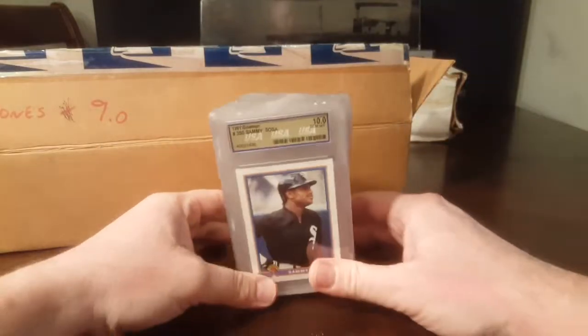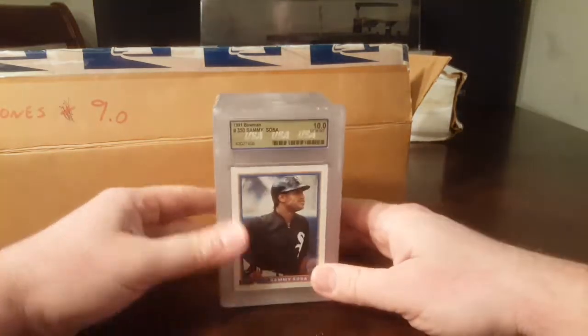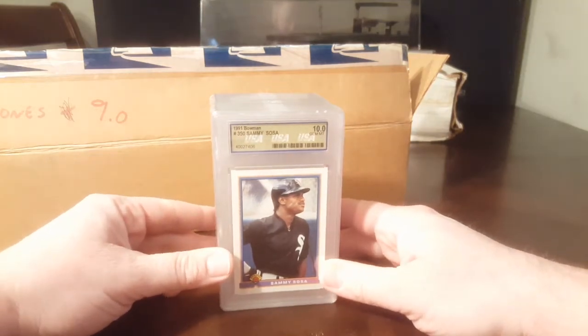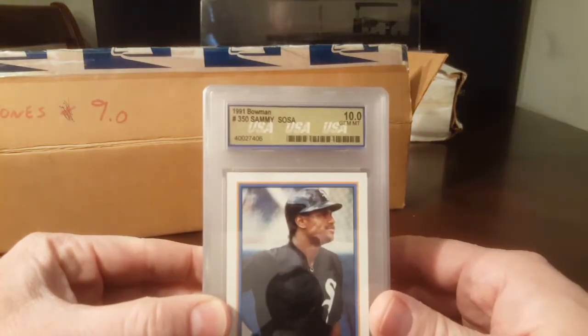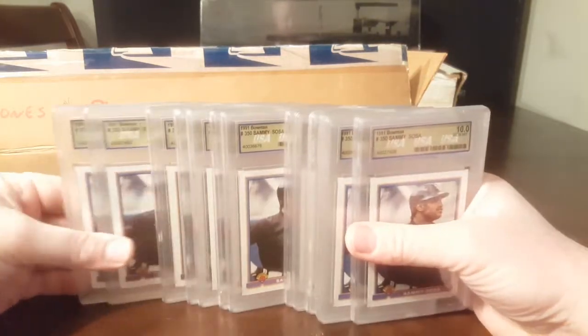Alrighty. Right off the bat. Oh boy. USA Grading Company. Who remembers them? These guys were around probably around the same era I bought those Jeters, about 2004, 2005. I think they were around for quite a while. But look at that, 91 Bowman, Sammy Sosa, Gem Mint 10. And I'm pretty sure that these are all Sammy Sosa, 1991 Bowman, Gem Mint 10s.